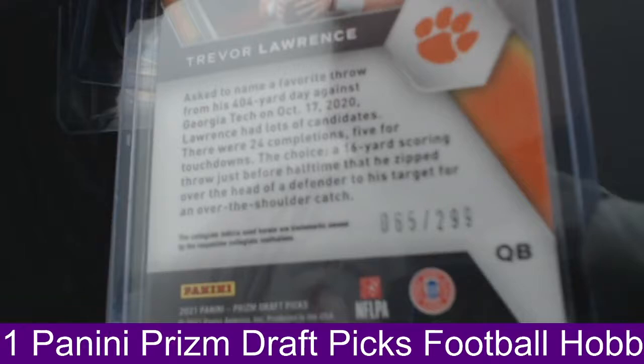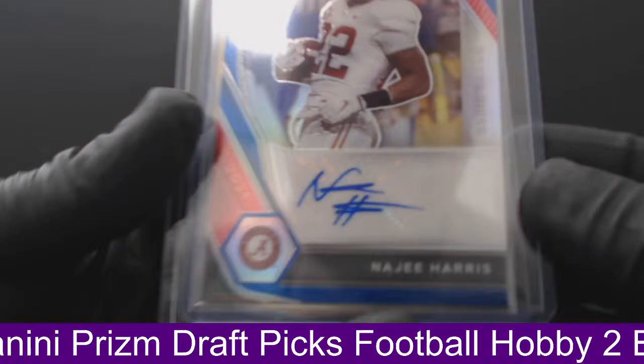Landon Dickerson, base autograph. There's a base Trevor Lawrence, red to 299. Jags had a hell of a break. Congratulations, Tom D and the Jags. Najee Harris, blue autograph for the Steelers, Seth W.